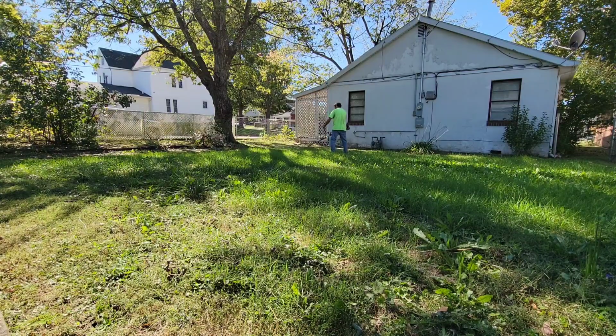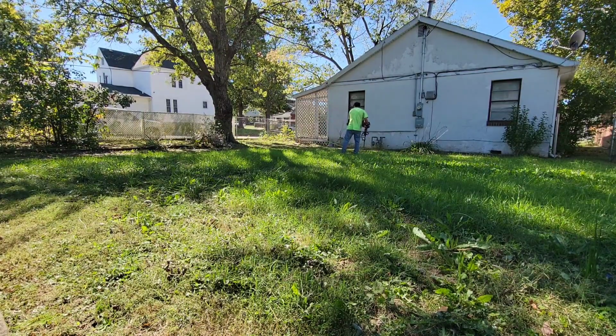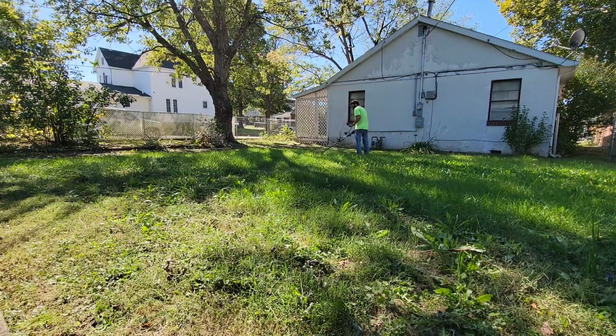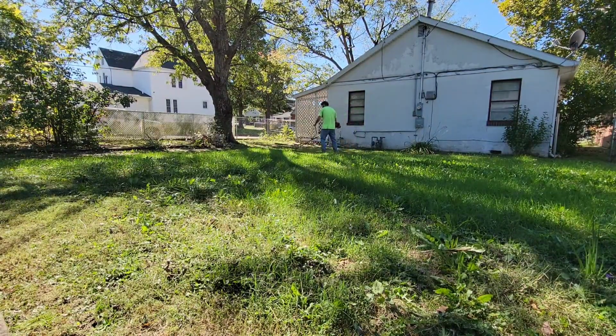So here you guys can see I finally moved to the backyard and I'm just trimming. So I just went around the whole property trimming the edges and edging in the backyard with the trimmer. So now I'm going crazy trying to pretty much mow the entire backyard with the trimmer.